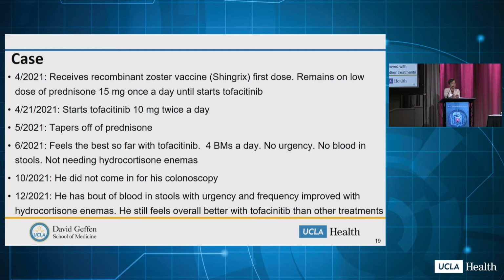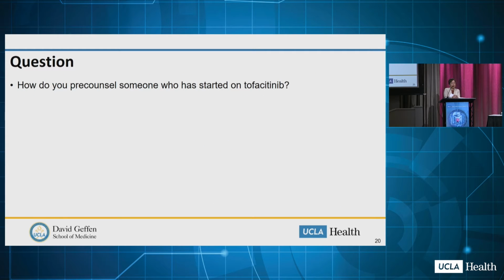He doesn't come in for his colonoscopy in October, but by December, he's having bouts of blood in his stool with urgency and frequency, improved with hydrocortisone again. So he still feels better overall with the tofacitinib than with any other treatments, but he's not completely there yet. So how do you pre-counsel? Okay, we're going to go back to tofacitinib now. How do you pre-counsel someone who has started tofacitinib?